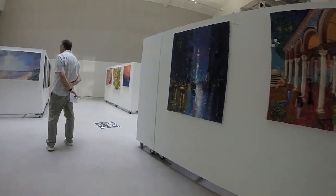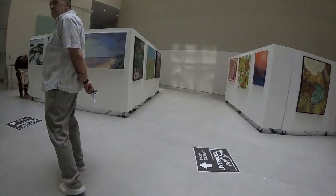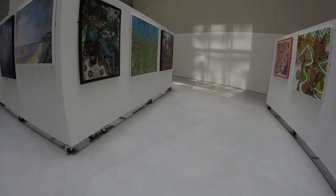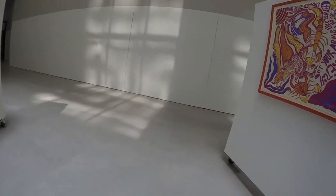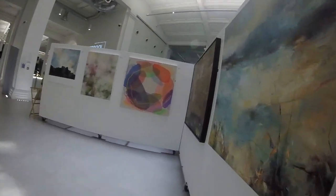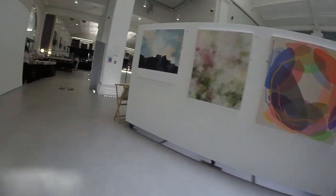But I love walking around and seeing what people have been painting. All the different styles, the different ideas, very different approaches. Some of it I like, some of it I don't, but that doesn't matter. I just love seeing this outpouring of creativity. It's a wonderful thing to see. That's gorgeous, isn't it, that one? Beautiful. That was one of my favourites.